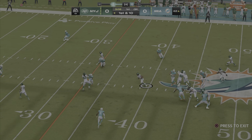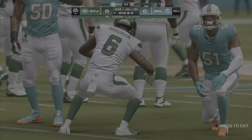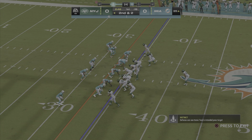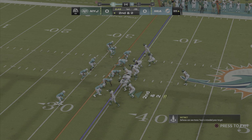They'll look to throw. This pass going to be caught by Hardman. This will be stopped about 2 yards shy of the marker. 8-yard gain, 2nd and 2. From the 35, here's 2nd and a couple.